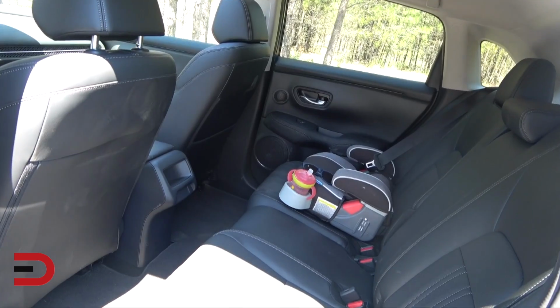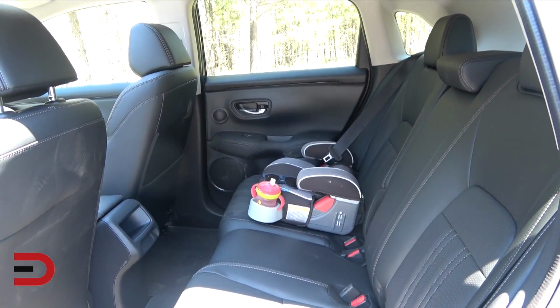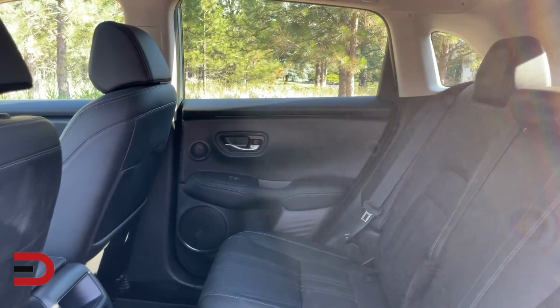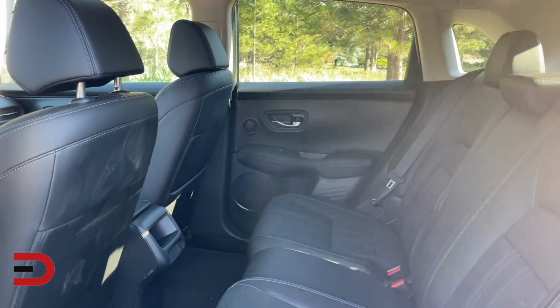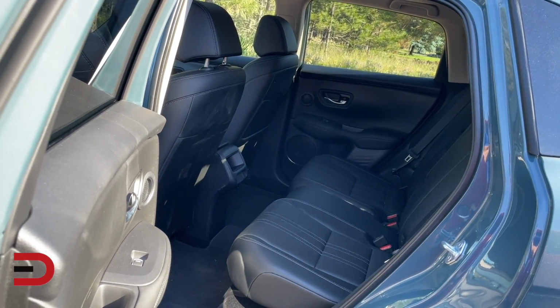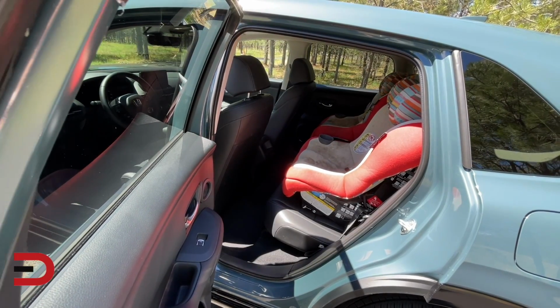Just enough room for a diaper bag or a sport bag in the middle, but probably not a third person. So yeah, you can get three smaller size kids back here or smaller adults in the back seat. It'll be great for 2 adults, but for 3, probably not as comfortable, but definitely no problem if you want to put a couple of car seats in the back, so that's good.